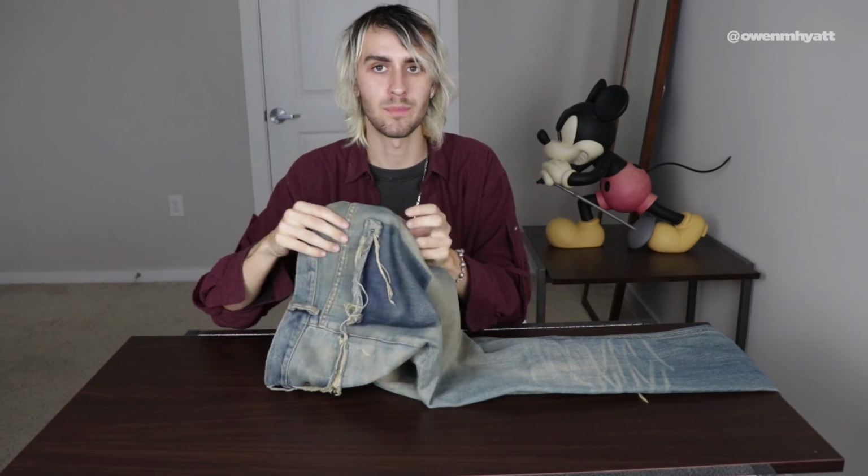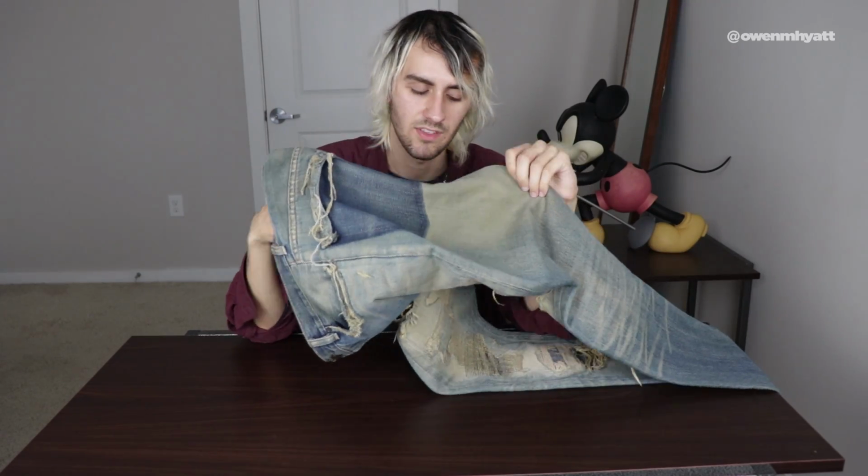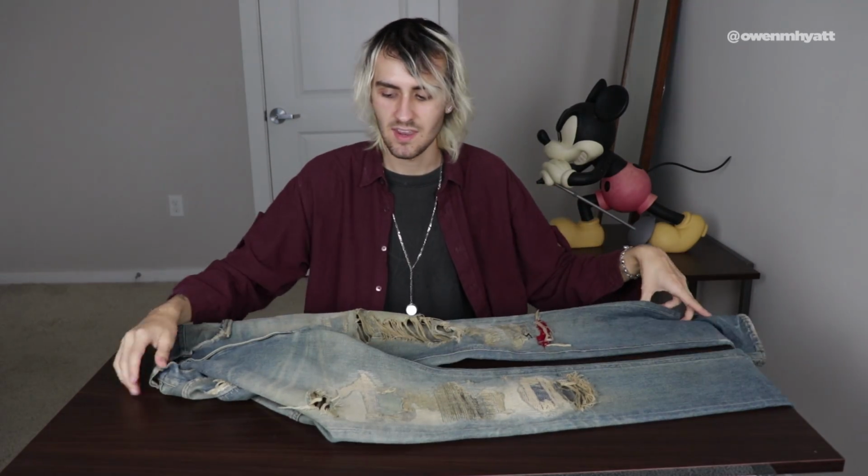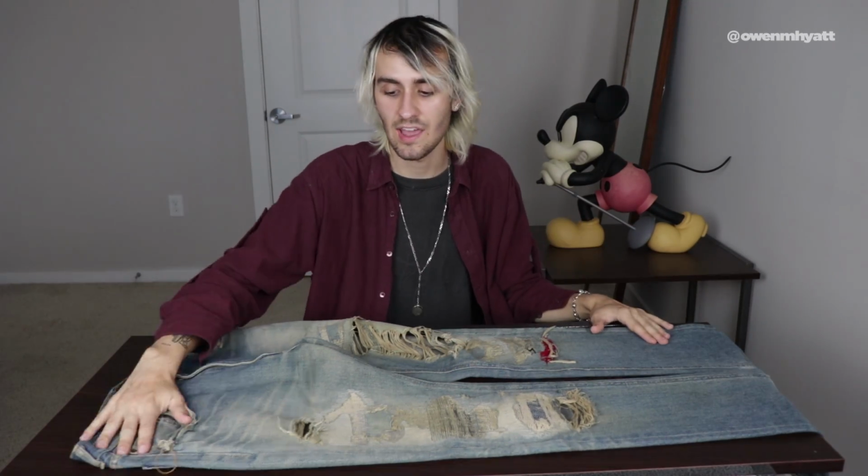Another key thing about Undercover 68s is that the left pocket on every single pair is going to be missing, and all that's left is the top of the pocket, if that makes sense. So it still has that same piece of fabric, it's just missing the rest of the pocket, and it still has the raw denim right there. It looks really cool. These jeans, since they're handmade, I got for around $600, and I have already sold these ones because I decided not to keep them.